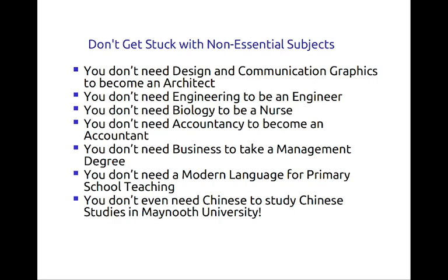Now, just to point out some of the mistakes that some students make: they stick with subjects that may not be required or even sometimes useful for what they might be interested in. So DCG is absolutely useful when it comes to architecture, and if you're very good at DCG, it can help you accumulate points to get into architecture, but in reality, traditional art is still a very useful subject to have for architecture.